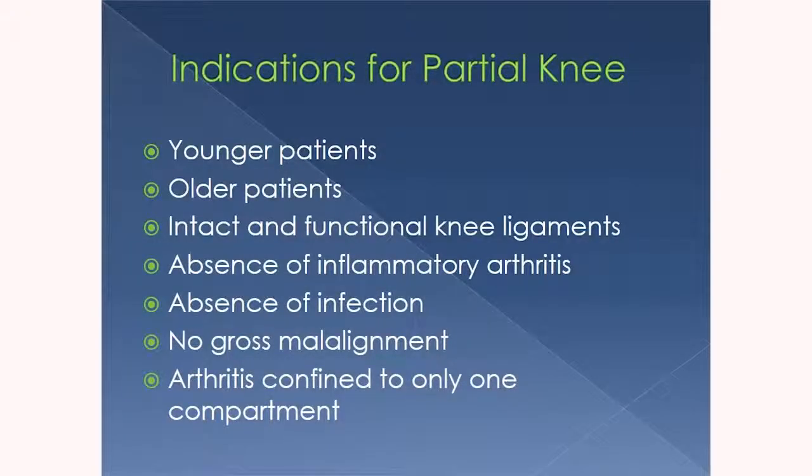And so the question is, why would you want to choose a partial knee replacement over a total knee replacement? Well, there are a lot of reasons for that. When you implant a partial knee replacement, you're removing only the part of the knee that's diseased and you're leaving the rest of it that's normal alone. And so in my opinion, what God gave you is always going to be better than what man made. So if we can keep part of your knee that's still good, that to me is an advantage.